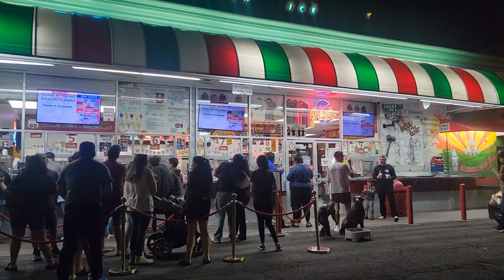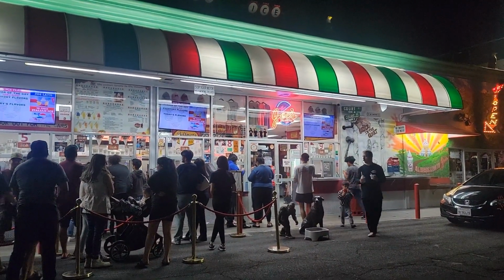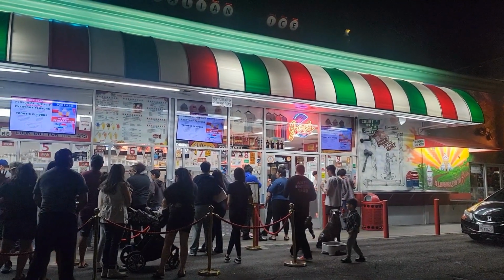So I just wanted to share this awesome place with you guys, and I will share some photos and do a little short when we get ours, and show you what it looks like.